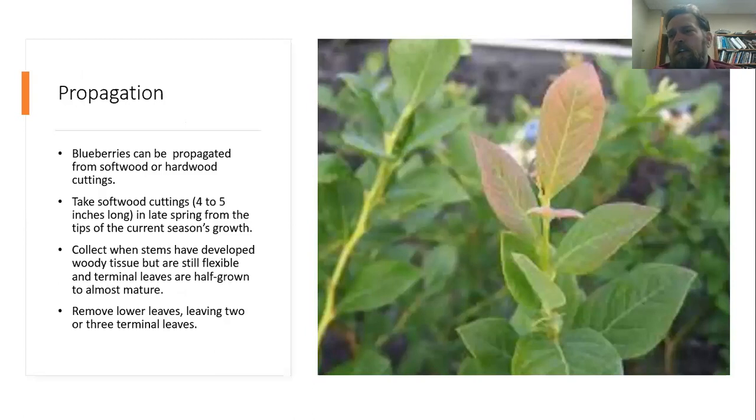Now, there was a question over in the chat area about whether you can take cuttings off of your blueberries and whether you can propagate them. Certainly, blueberries can be propagated. That is a thing that you can do, but if you have a patented variety of any plant, you don't want to be breaking the law by violating that patent. So make sure that we're not talking about a patented variety. I'm going to talk about how to propagate them, assuming that we are following the legal requirements there.